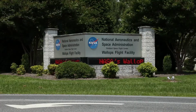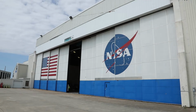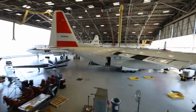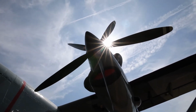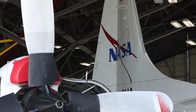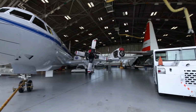We're here at NASA's Wallops Flight Facility, home of a portion of NASA's overall airborne sciences program, including the NASA P3 used in support of NASA's airborne science research programs. NASA has a wide range of airborne science platforms. Depending on the mission requirements and the aircraft performance capabilities, one or more of them are selected. For the Oracles campaign, the P3 Orion was the perfect match.